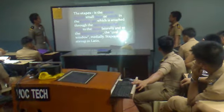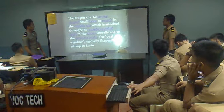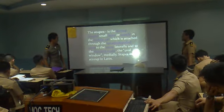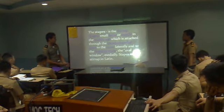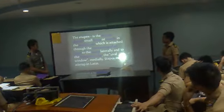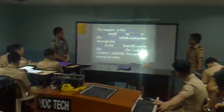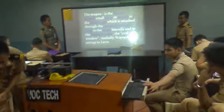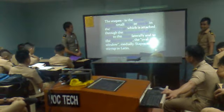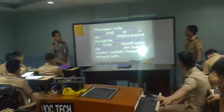Good. The stapes is the stirrup-shaped small bone or ossicle in the middle ear, which is attached to the incudostapedial joint, to the incus laterally, and to the fenestra ovalis, the oval window. Literally, stapes means stirrup in Latin. Yun yung pinapalo nung parang para dumaan yung sound, then dadaan siya dun sa ossicle.